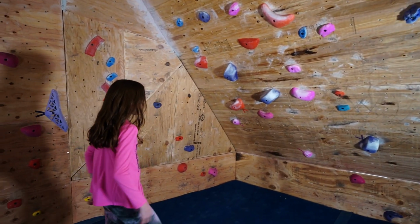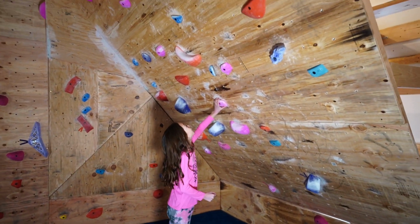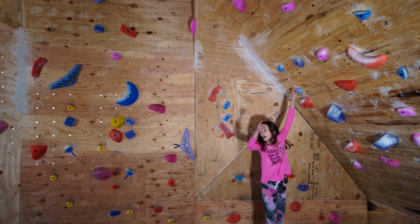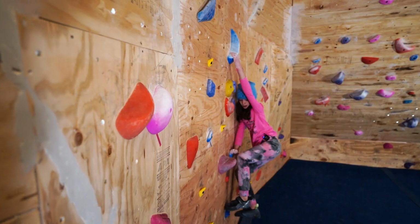We have this pink one, which is a V8, which I can only do the first move on. And then we have this blue one that comes across the wall, but it actually starts over here on the slab wall.